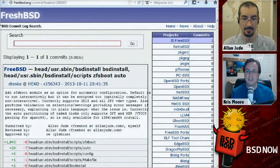Who we saw on the show a couple weeks ago. So what exactly does this do for you, if you're unfamiliar with what it is in FreeBSD?